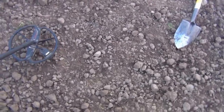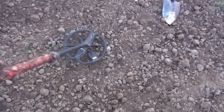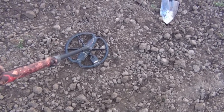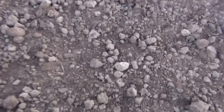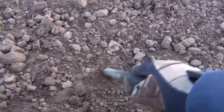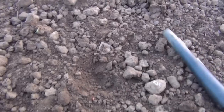It's reading 12 or 11:31. Supposedly, it's very shallow, which it does appear to be.